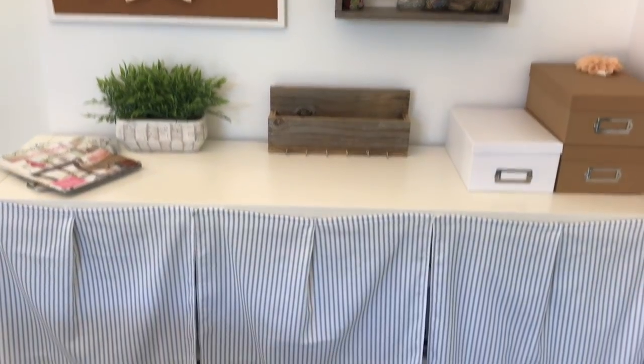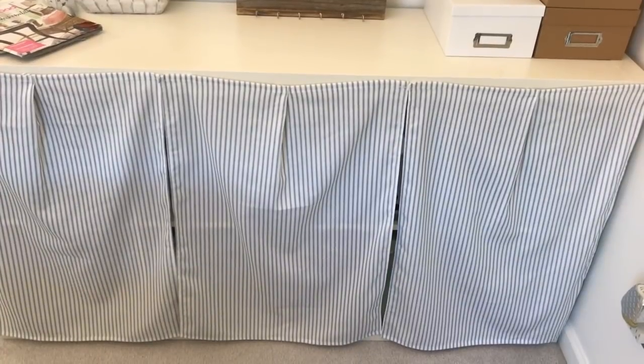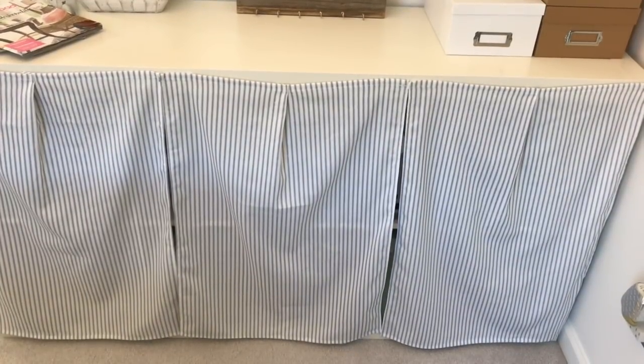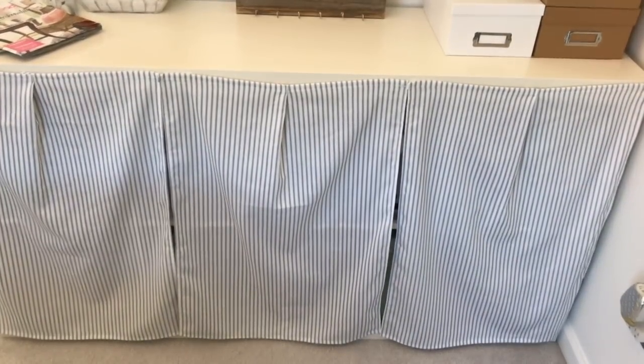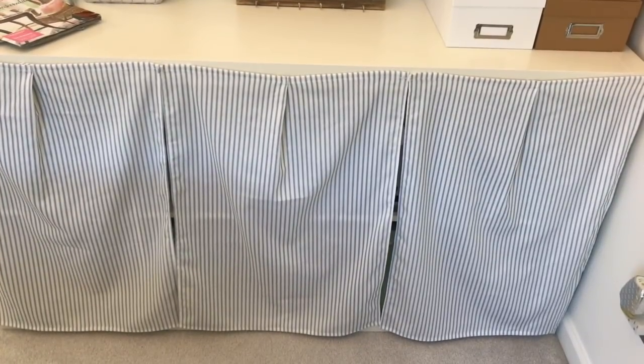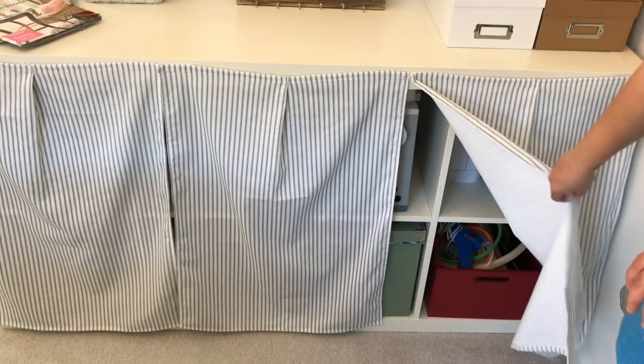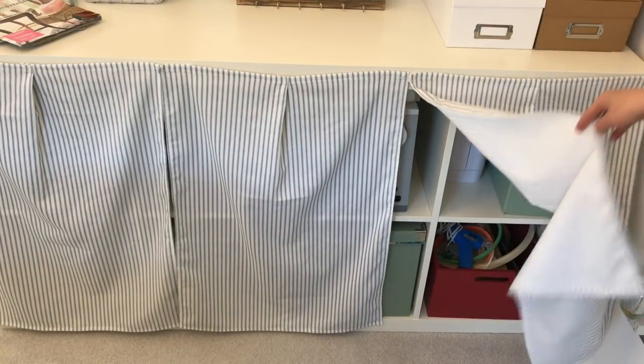Then I placed my Expedit, I can't recall what it's called or how to pronounce it, because I bought it before they turned into Kallax, or Kallax. See, I can never tell how to say those things. But I went ahead and used the same fabric that I used for my skirt to cover this up. And my girlfriend over at the Inspiration Vault, Marie, thank you so much for your suggestion.